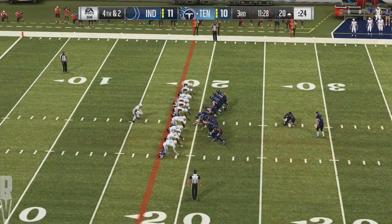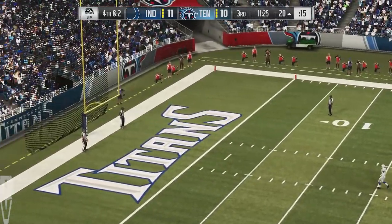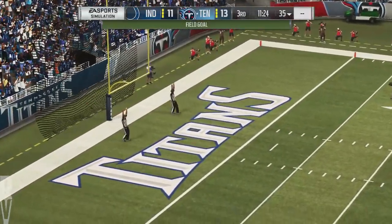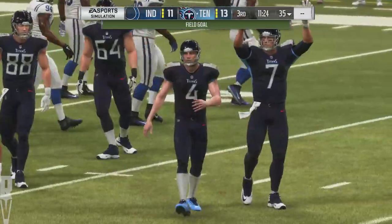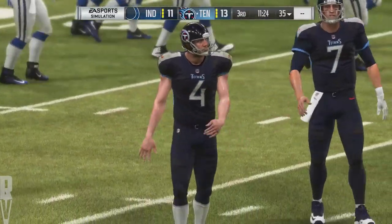And for the 2nd time tonight, this field goal unit comes out here. Right hash, 37-yard attempt. And Succop will put this one right through. And they will grab the lead here by 2, 13-11. So no problems at all on that one.